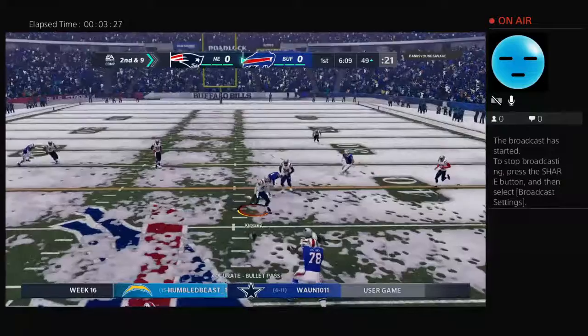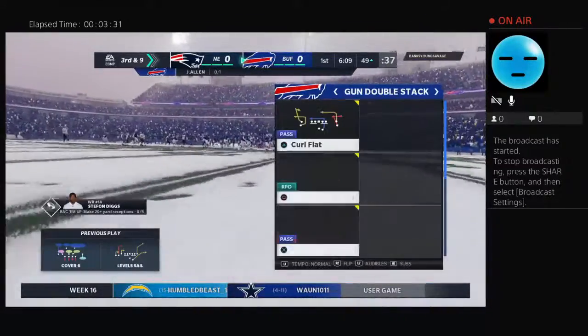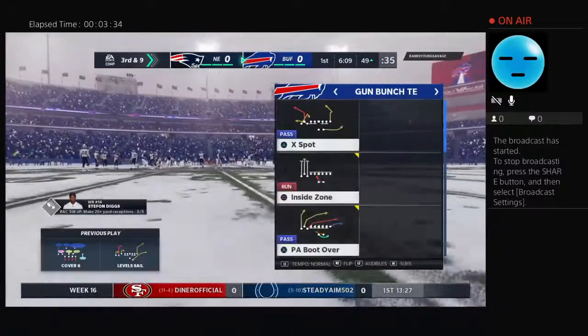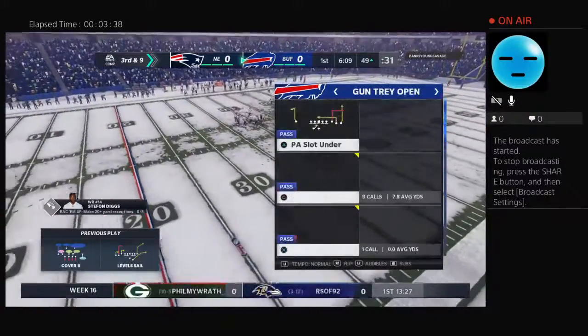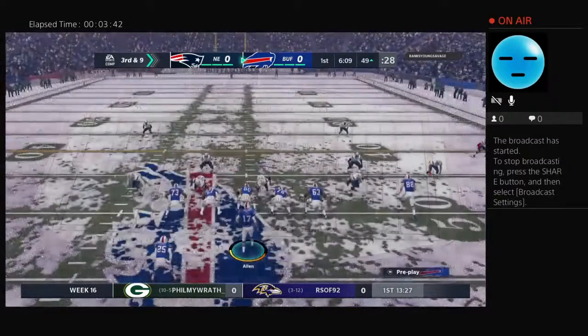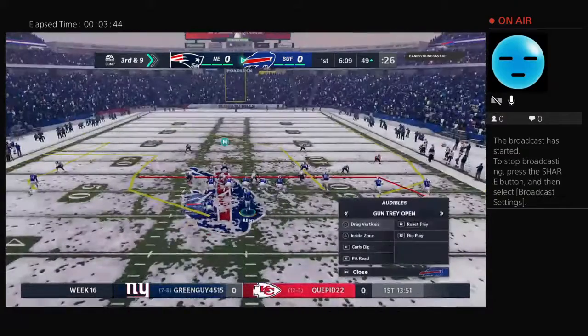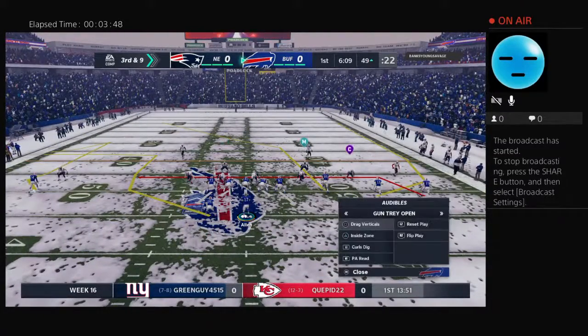On 2nd and 9. Allen incomplete. Stephon Diggs, his intended receiver. And it's 3rd down. And that's a nice job there because you've got to play the ball, not the man when in coverage. That'll keep you away from a lot of needless penalties. And he's able to knock that one away. After an incomplete pass on 2nd down, that'll leave him trying to convert on 3rd and 9.